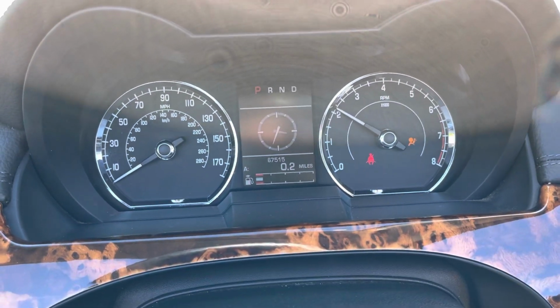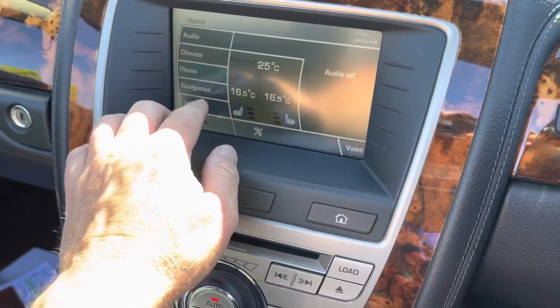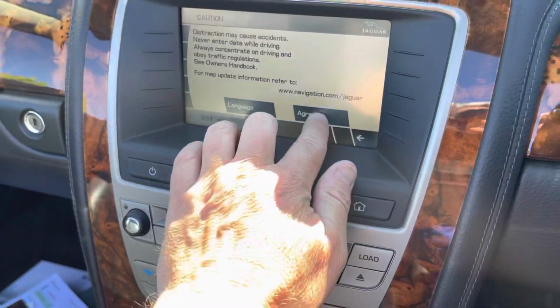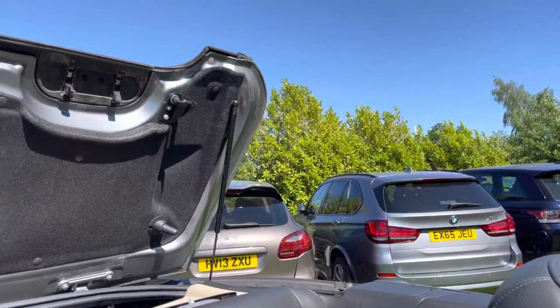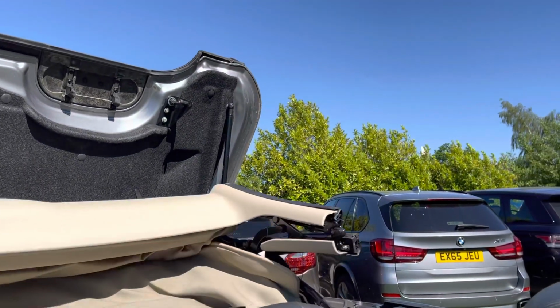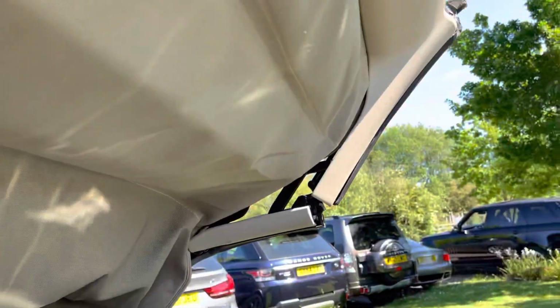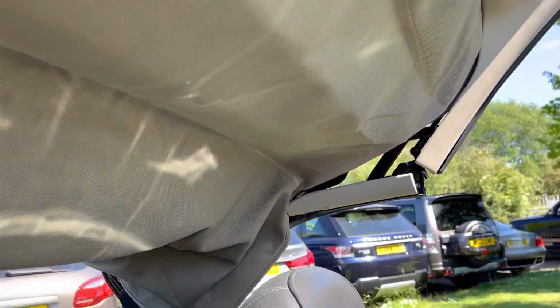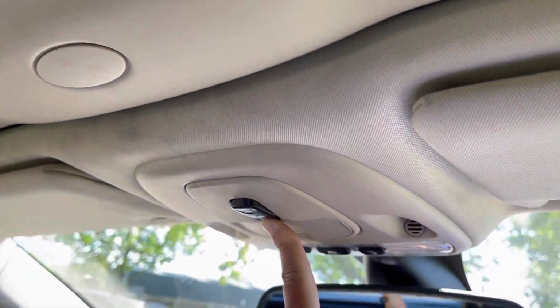So there's your mileage, 67,500. All the navigation's working, guys. Heated seats. Let's agree that. And as I said, the power hood all works. And there's a wind deflector in the boot that fits in. You can just see light roof lining there. Just links in.